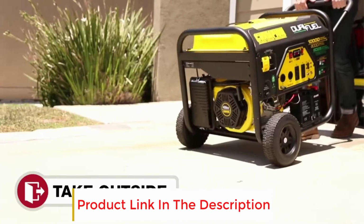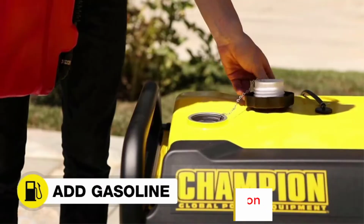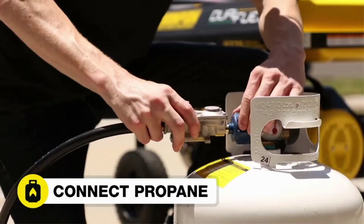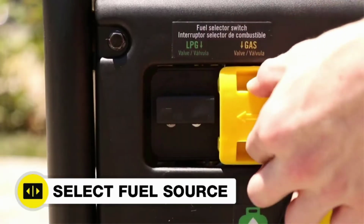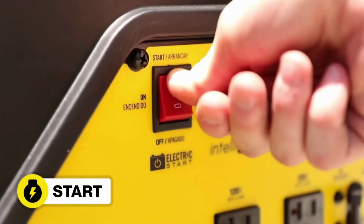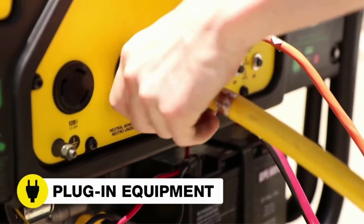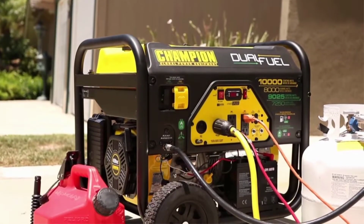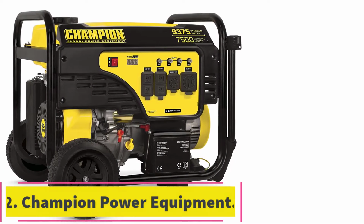Being that this is one of the larger models out there, you shouldn't be surprised to find out that it has a ton of outlets. Altogether, it has 6 different outlets, making it quick and easy to keep all of your essentials up and running. It is also EPA certified and CARB compliant, which is great for the environment. High power output. Long run time. Lots of outlets. Works well for all electric applications. Runs better on gas.